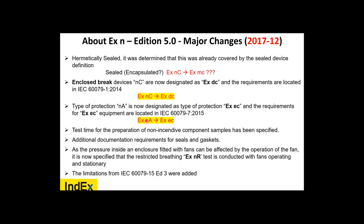NA, remember, was terminals, no arcing, no sparking, exactly the same as EXE. Enclosed break, it's like a bomb-proof safe, flame-proof, okay? Enclosed explosion, enclosed, keeps it enclosed. EXD. EXEC, NC, encapsulation. Well, the word encapsulation is in there, so M, it became M.